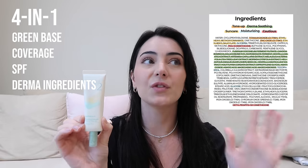The reason why I love the No. 2 Goodbye Redness Derma Tone Up SPF 50+ is actually because it does so much more than cover the redness. Of course, it does a fantastic job at that. The green really does cancel out the red, but even more so, it has SPF, which is really important, and it's chock full of a bunch of derma ingredients that have soothing properties. So I know no matter how long I wear this for or what the condition of my skin is underneath, I'm gonna come out with non-irritated skin as opposed to making my flare up even worse.